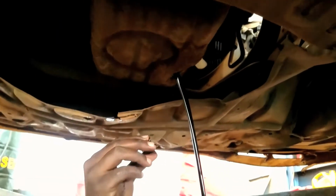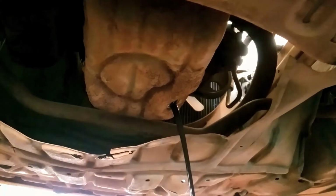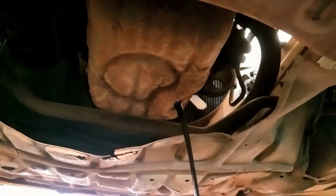so as you can see, the oil is pouring. This is the nut I was telling you about. Now this nut helps you make sure that the oil doesn't pour. Now as you can see, we're letting the oil go down. So the next step we're going to do is remove the old oil filter.